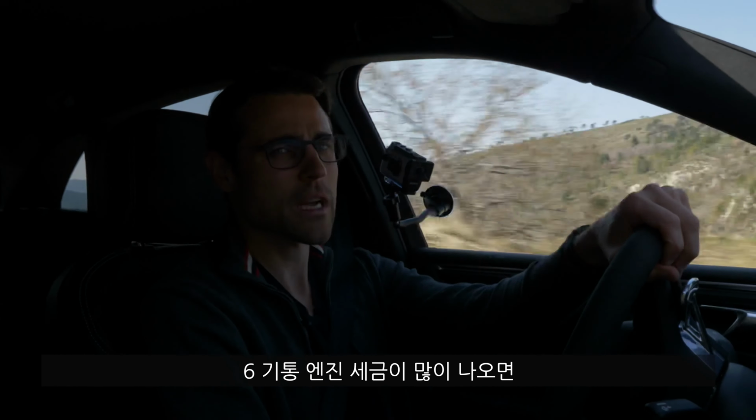That definitely. And of course, the sound is better with the 6 cylinders. So these are the 2 things you have to bear in mind. But other than that, I mean, this is easily the best sporty SUV in this segment. And I would say really by far.